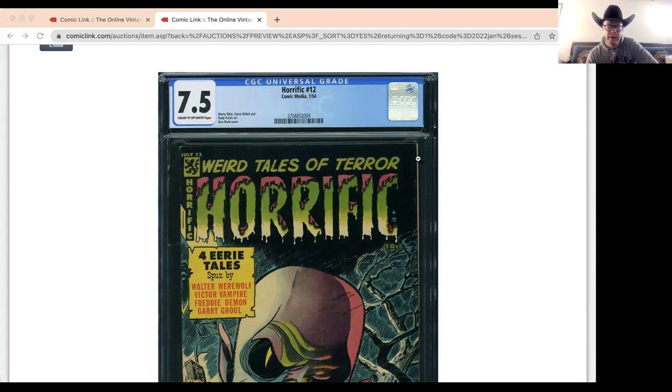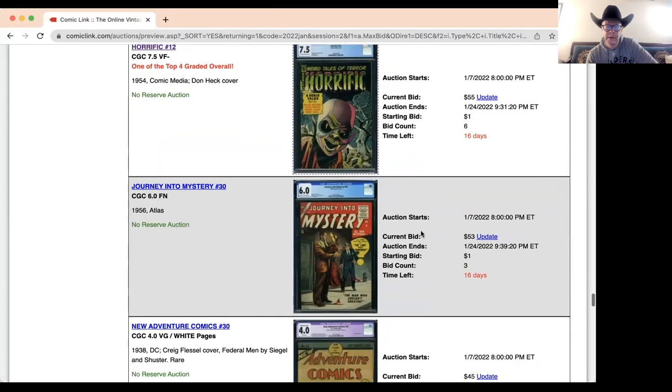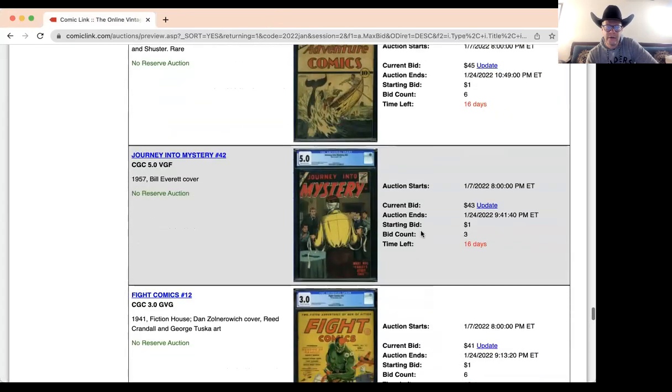There's his name down below. Really just a master of storytelling, of composition, of color. And look at this. This is great. Love this Horrific 12. Uncommon. Not going to see this very often. I don't see this particular issue that often. Scrolling on down the line.